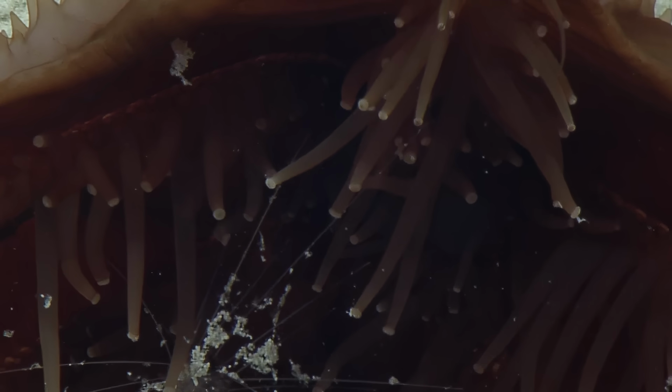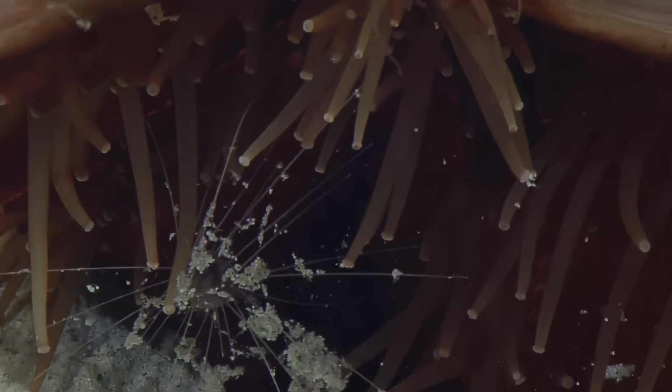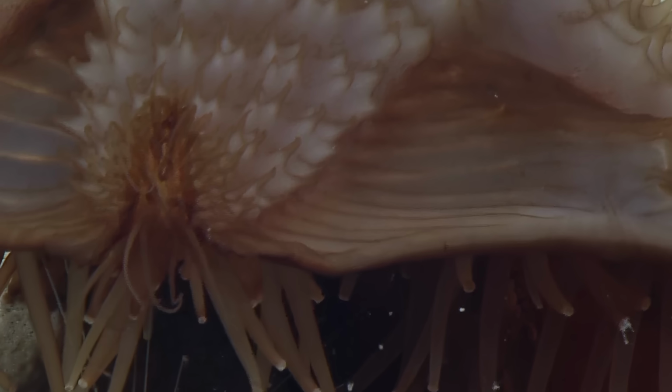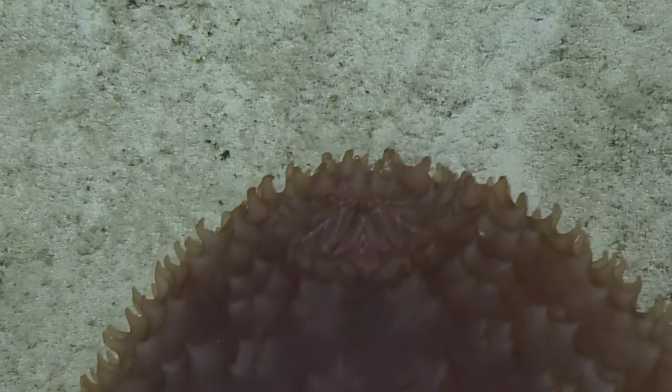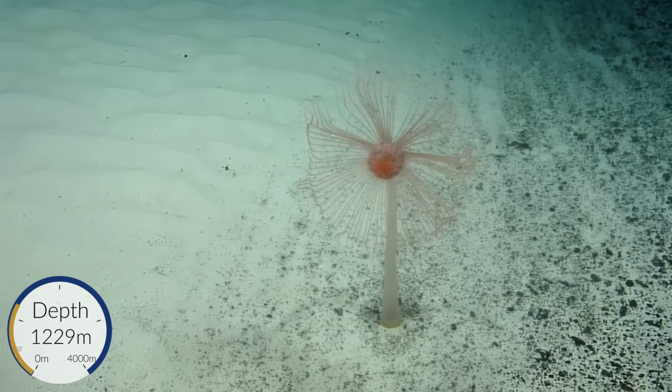Whoa. Full zoom. It does not appear to be eating the urchin, at least not in this moment. It might be attempting to eat it, and is having trouble negotiating through its spines. Or it might have just run over it by accident. I feel like it's showing off for us. Well, to a terrestrial organism, it certainly is.